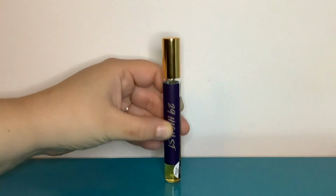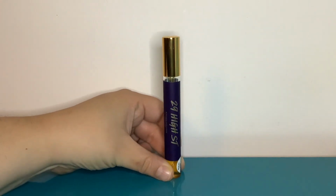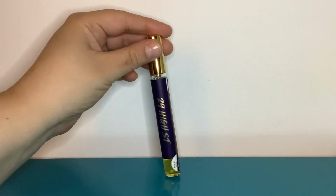While we're on the subject of Lush, I'm also going to sell 29 High Street, because I really wanted to smell this one. I was really interested in it. It's really hard to get. I think you can only buy it in the Pool store, or this was a kitchen exclusive one that came with the monthly boxes you can get. I just don't love it.